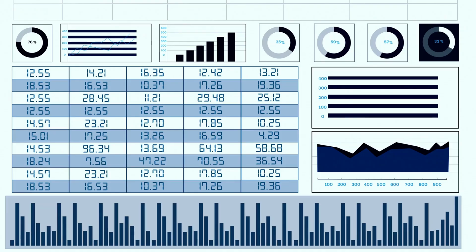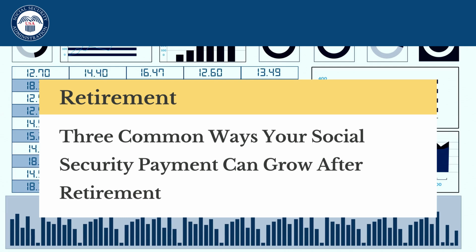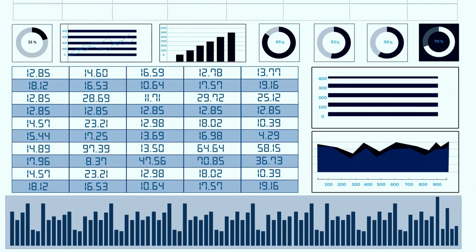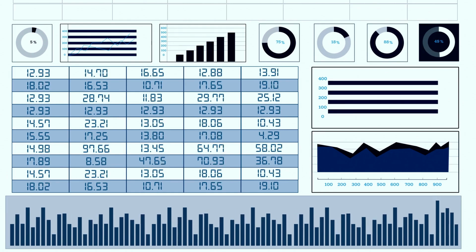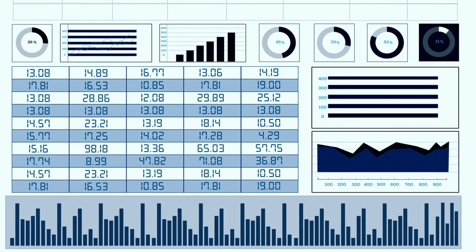Lastly, for those folks who are already retired, this is where the options to bring up your Social Security benefits get pretty limited, honestly. Mainly because since you are already in the program, you can't really increase the amount you pay into the system, and you can't really wait to retire since you are already retired. But there are a couple of things to consider.